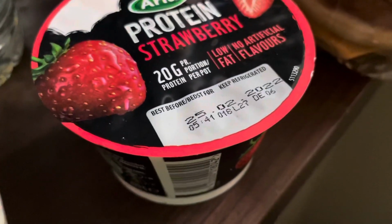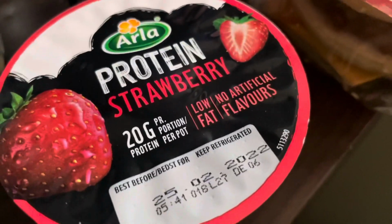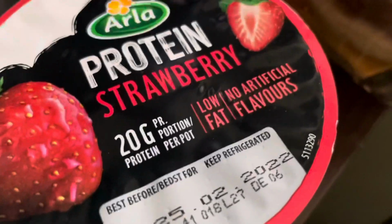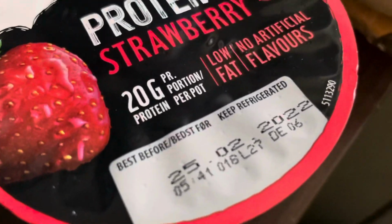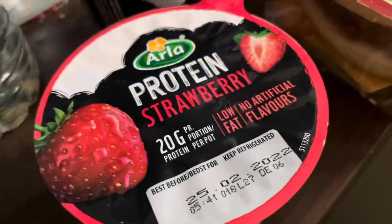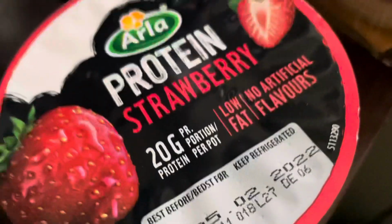I only got one this week because I've got some other yogurts to try. But I've been enjoying having two of these and two blueberry ones like last week. These are a really nice yogurt and they've got a lot of protein in. I don't know what the protein is of my other yogurts. I just picked them up because I saw they were on offer in the free from chilled section. So I might not even like them. But if they've not got a good amount of protein in, I might go back to just getting four of these.